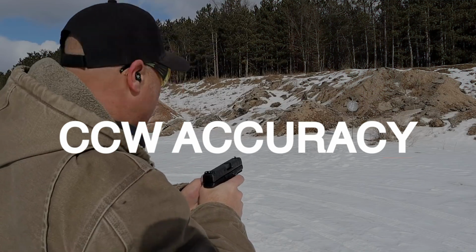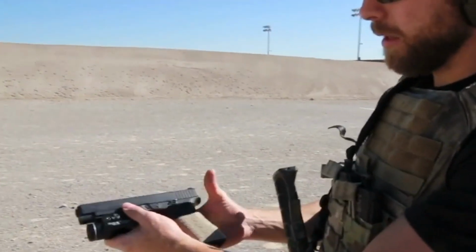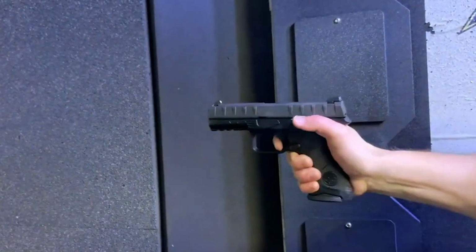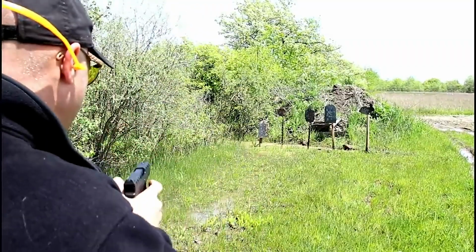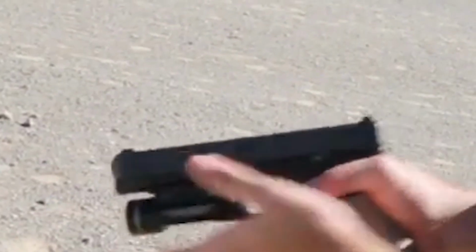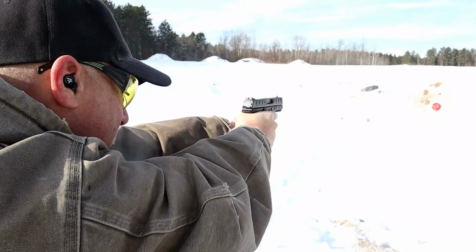CCW accuracy. From 15 yards off the bench, our best 5-shot group measured 1.73 inches with the Springfield Red Dot. Once the test was complete, we fired a few 5-shot groups with the iron sights and found they averaged from 3 to 4 inches from the bench at the same distance. The short barrel didn't seem to hamper either accuracy or muzzle velocity significantly.